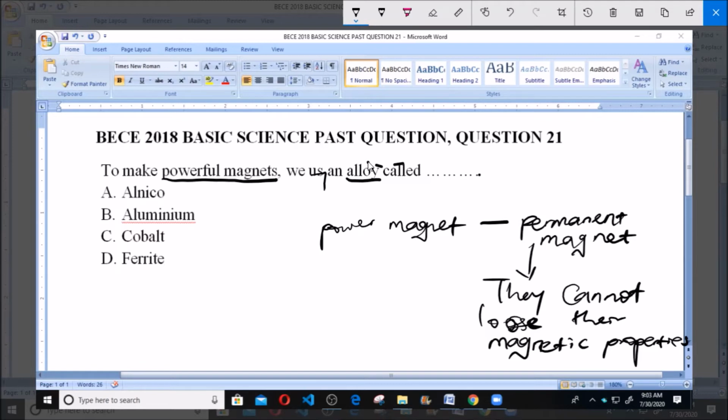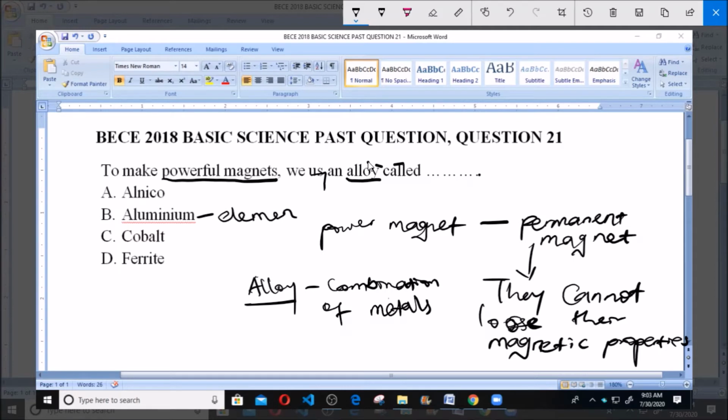Now let me start from B. B here says aluminium, and like we know, aluminium is not an alloy, because an alloy is simply made up of the combination of several metals. An alloy is formed via the combination of metals, like iron and cobalt, iron and nickel. So that's how you get an alloy. But aluminium is an element, just one metal, and it is not an alloy. We are asked to find an alloy which can be used to make a powerful magnet, so definitely aluminium is out of the options because it's not an alloy.